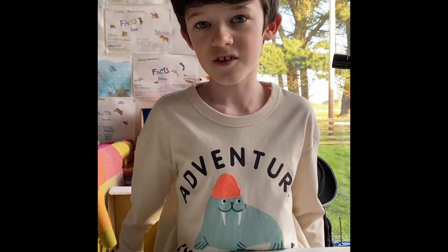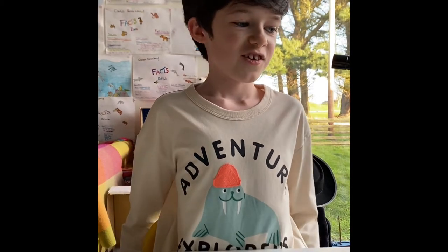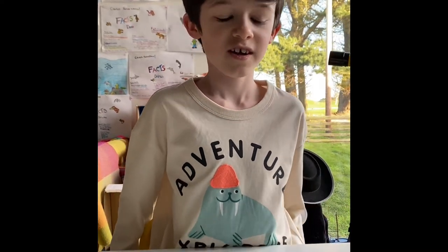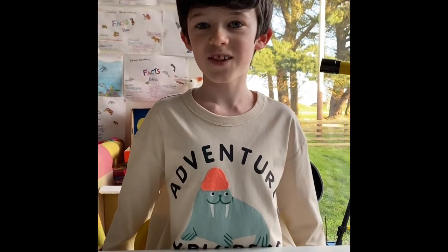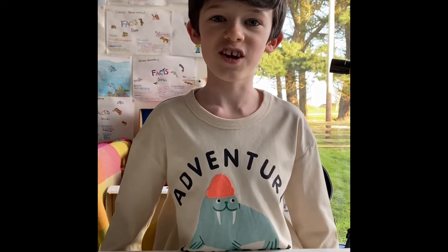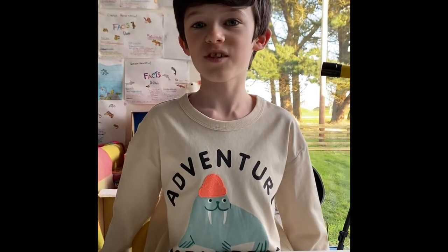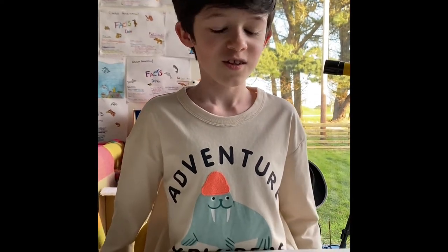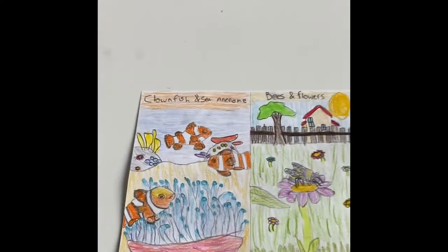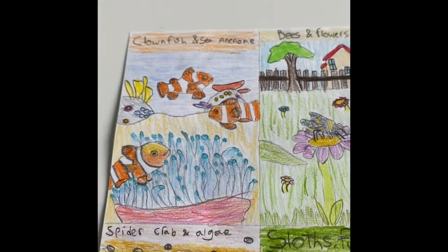Then parasitism. This one is when animal one is happy, but animal two is harmed or upset. Like a dog and a flea. The flea gets to suck on the dog's blood and stuff, but the dog gets itchy and sad, like mosquitoes and people. So today I'm going to be talking about mutualism. And the first one we will talk about is clownfish and sea anemones.